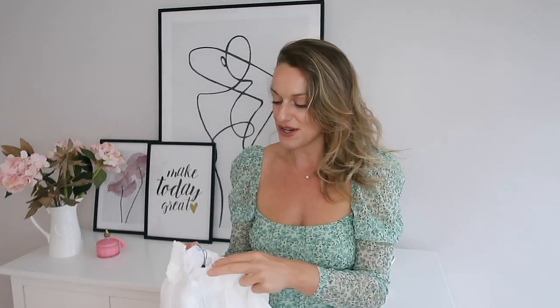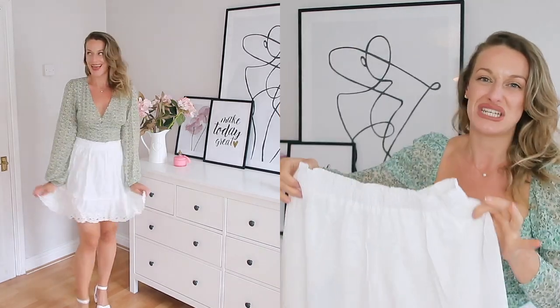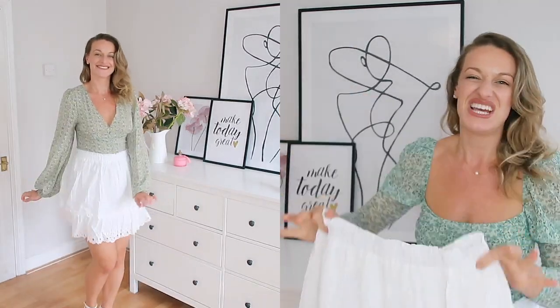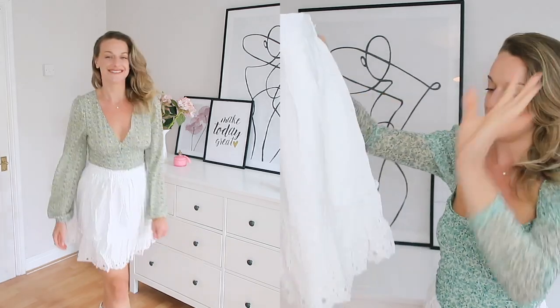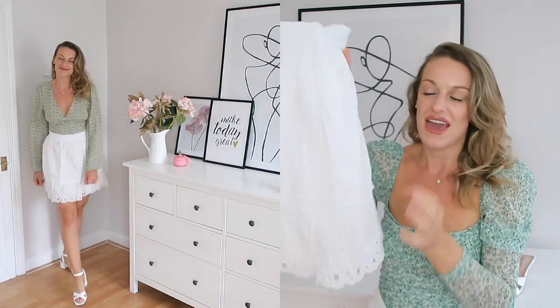I also think I maybe could have gone down a size, it's a little bit puffy. I got this in a large, but it just wasn't doing anything for my shape. It was just sitting on my figure, not pulling me in at the waist, not going around anywhere. It just wasn't doing anything, but it is a really cute style. Perfect little summer skirt for your hauls, that kind of thing.